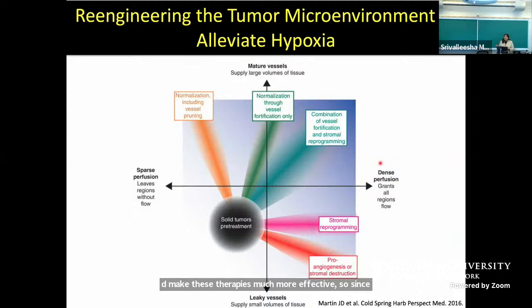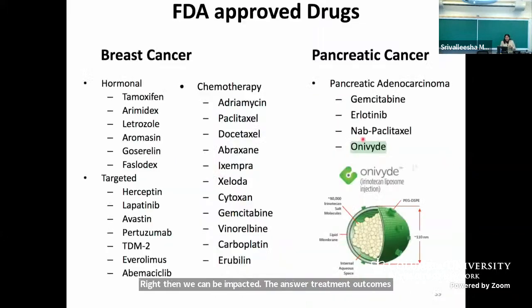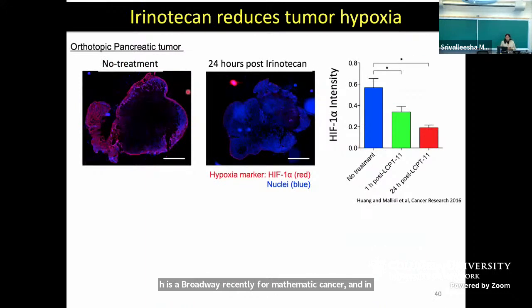So since we can image oxygen saturation with photoacoustics, one of our thoughts was, can we time these combination treatments, right? When do we give the chemo drug? When do we give the PDT drug? And can we time it accordingly so that the outcomes are much more impactful? Can we impact the cancer treatment outcomes? There are a lot of FDA-approved drugs. We are particularly focused on Onivyde here, and I'm going to show an example from Onivyde, which was approved recently for pancreatic cancer. And in orthotopic tumors, it's shown that it reduces hypoxia.